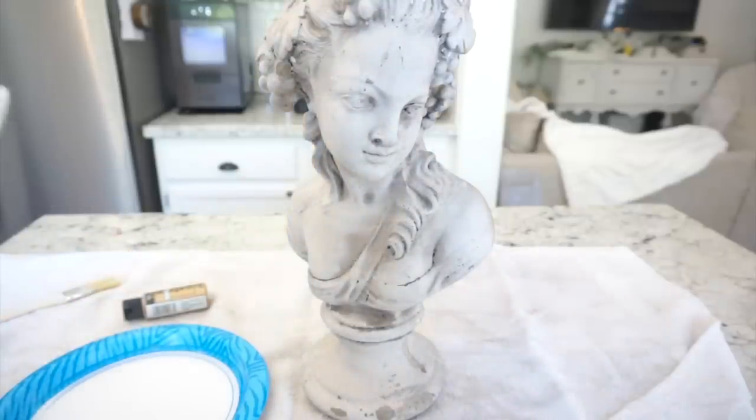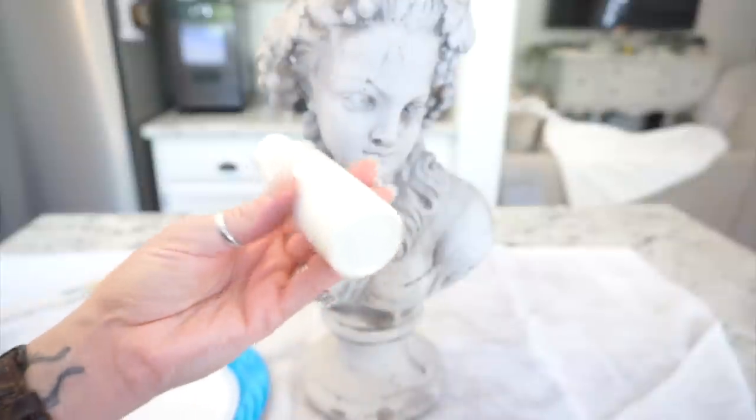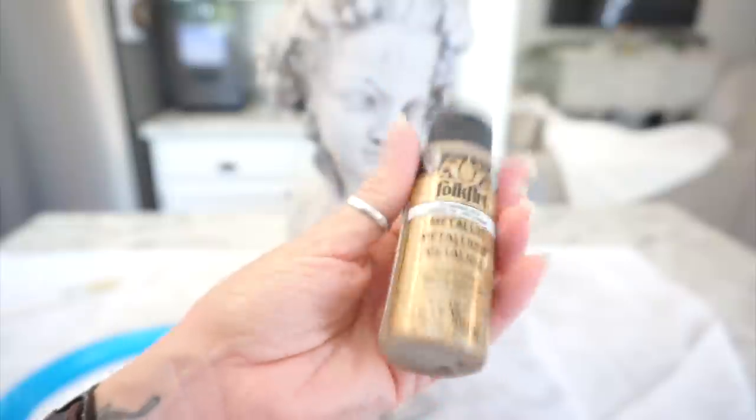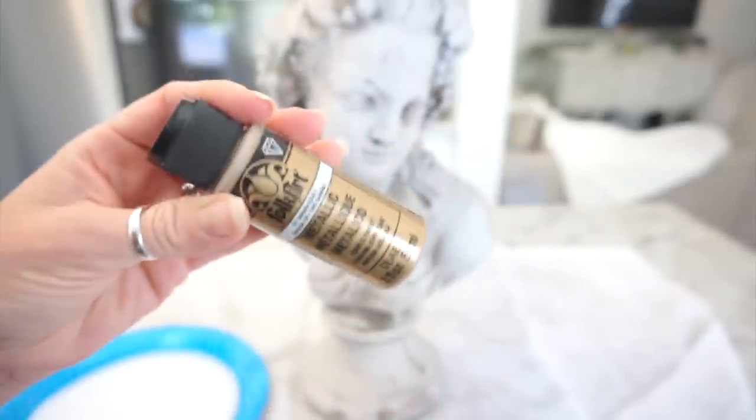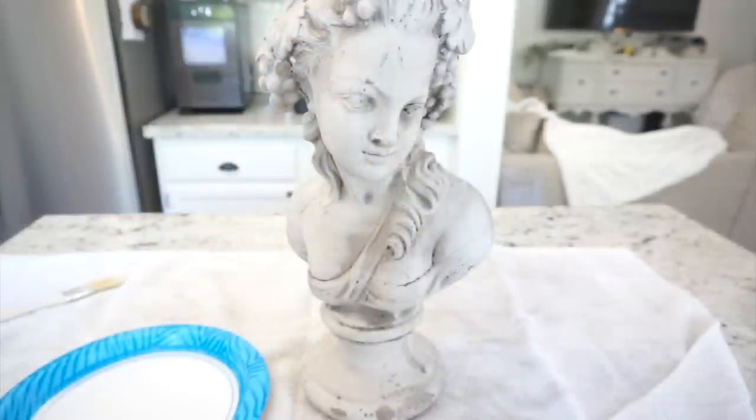I'm not about to run out and buy anything brand new, so I found some white paint in my garage, and I also found this gold metallic color. I think I might do a little bit of distressing with the gold, and let's just see how this all turns out.